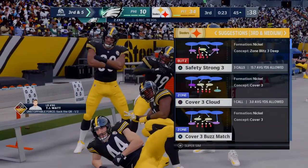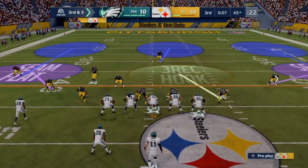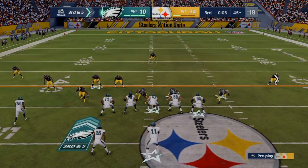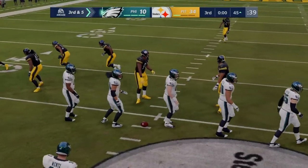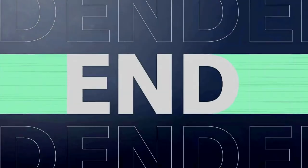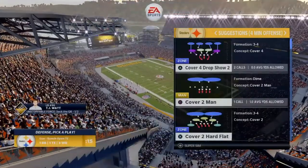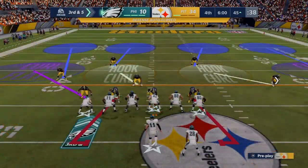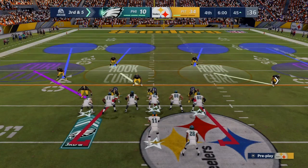Well, they're unable to convert that into much, but it's never a bad idea to try to get the ball into a tight end of his caliber's hands and see what kind of disruption he can cause. And that is going to do it for this 38 Sports. The Eagles on 3rd down, just 1 for 5 to this point. This will be 3rd and 5.